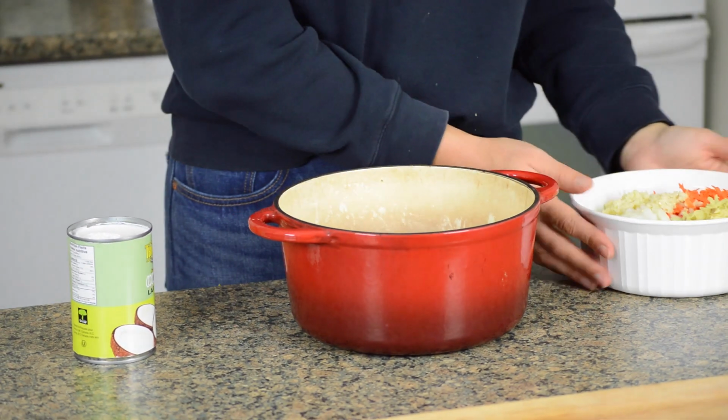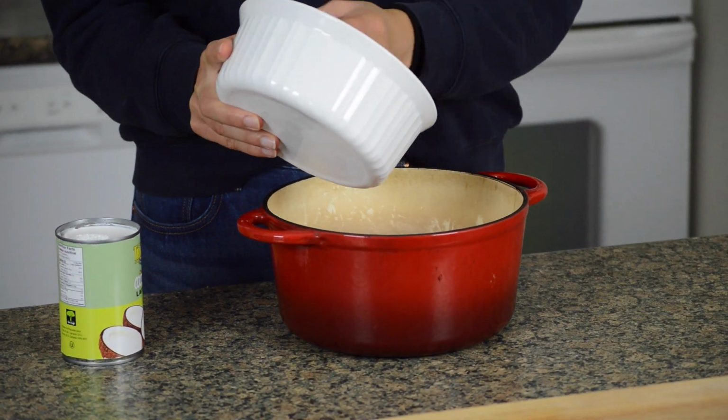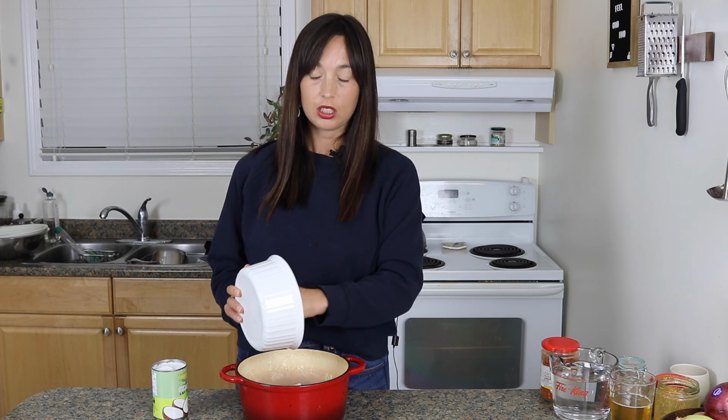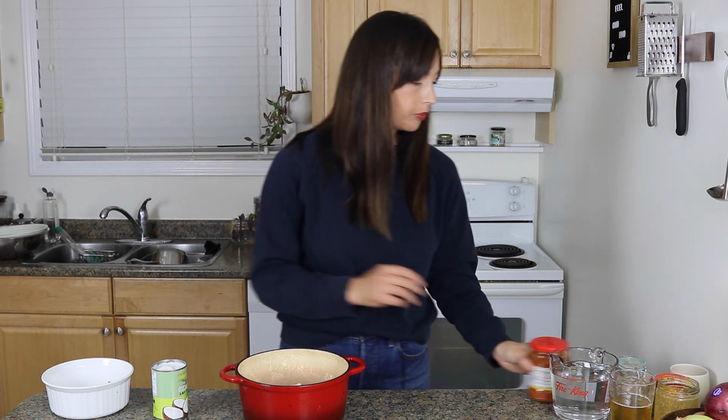And then garlic as well. So that's all going into the Dutch oven, and I'm not sauteing anything. You notice with both the brown rice thing and this thing, no sauteing required. Just everything into the pot.